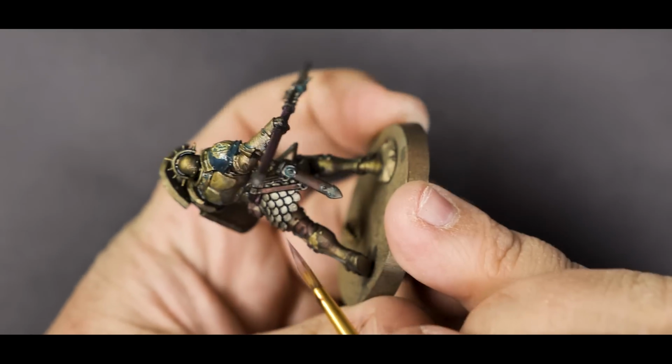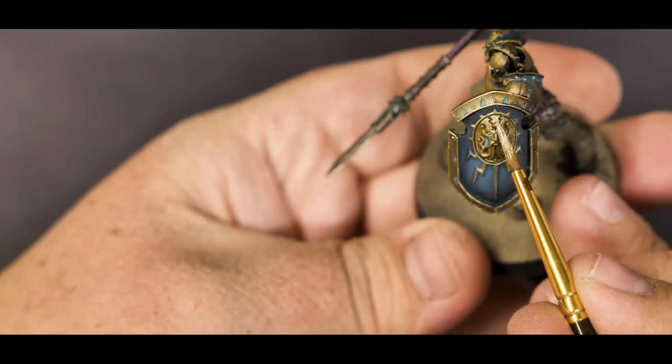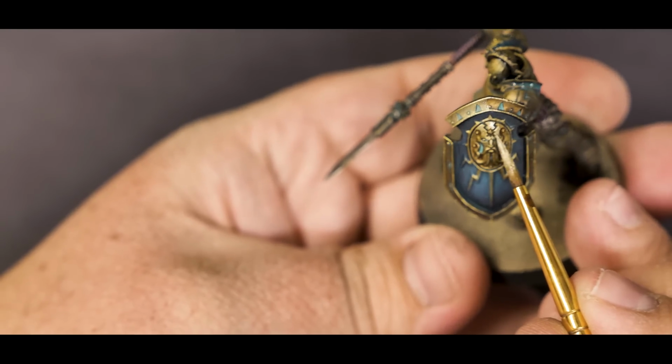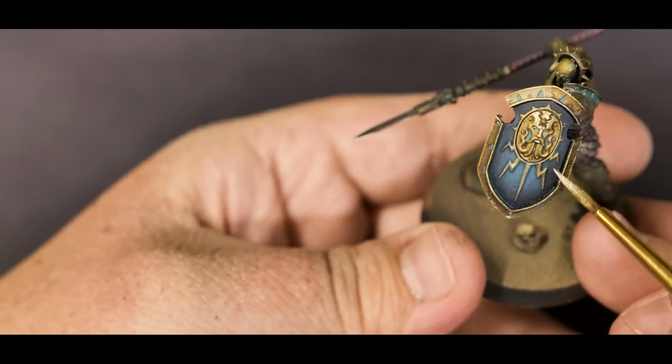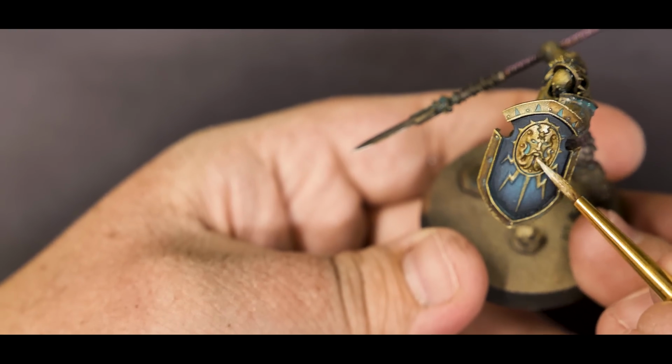Once the oil wash is completely dry, we can start to highlight the armor and bring the models to life a little bit more. I like to mix a bright silver 50-50 with my gold and go over each panel of armor. I don't want to cover everything up, just enough to make the model shine, and more importantly, bring your attention to the upper half of the model.